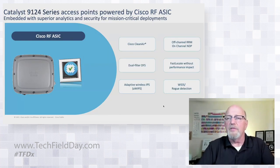Now, I mentioned a couple of times the Cisco RF ASIC, which to me, coming from Cognio and working through spectrum analysis, I just can't imagine not having spectrum analysis anywhere, or the power of CleanAir. Cisco RF ASIC gives me a lot more than that, and in fact, we're using it in some interesting ways in the 9124 as we release it. It does give me CleanAir, off-channel RRM, now on-channel NDP, dual filter DFS, which gives us excellent DFS false rejection. Does support fast locate, adaptive wireless IPS, and WIDS and rogue detection, all off-channel and out of band.